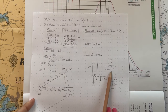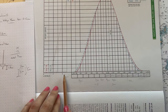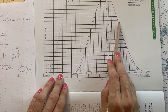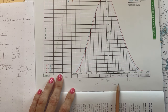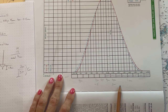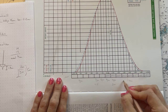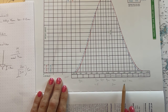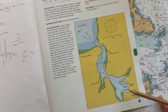Well, we need less than 4 meters, which means we're going to find 4 meters here, go up to our neap line, and come across, and there you see we have a much smaller window of time, roughly between 7 p.m. and 11 p.m. We cannot make it under the bridge. So if we're crossing the bar at 10 p.m., we should wait about 2 hours. So cross the bar at 10, under the bridge at midnight, and then we're home free into Blackmill Marina.